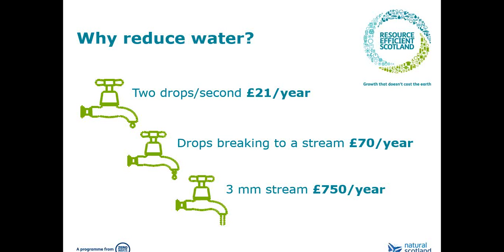So just to put things into context a little bit for you, a dripping tap is often ignored within an organisation, but each small drip is around £20 per year, and a bigger leak can be something up to around £750 a year. If that 3mm stream there is hot water, then the cost of this leak to the business can be around £2,000 due to the significant amount of energy required to heat the water.